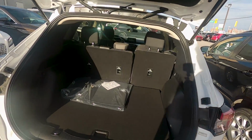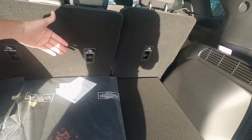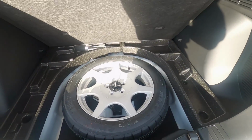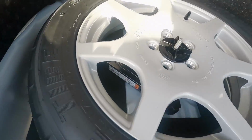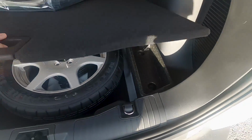As you can see there, right from the get-go, we have a ton more space in the back. A little bit wider, a little bit deeper, and the other thing to point out, we also have a mini spare tire. So again, something that's unique to the Escape that is not in the EcoSport. So mini spare tire with the jack underneath. We can see it just down there. Got a little bit of storage along the sides as well.